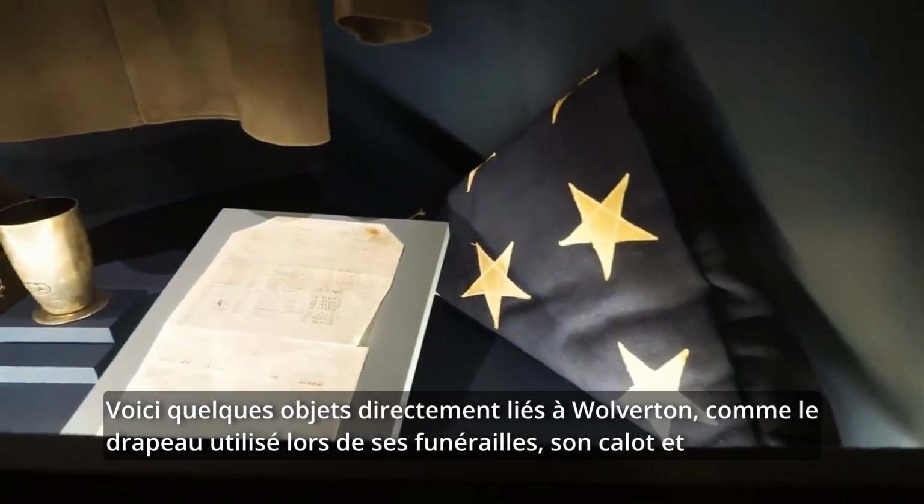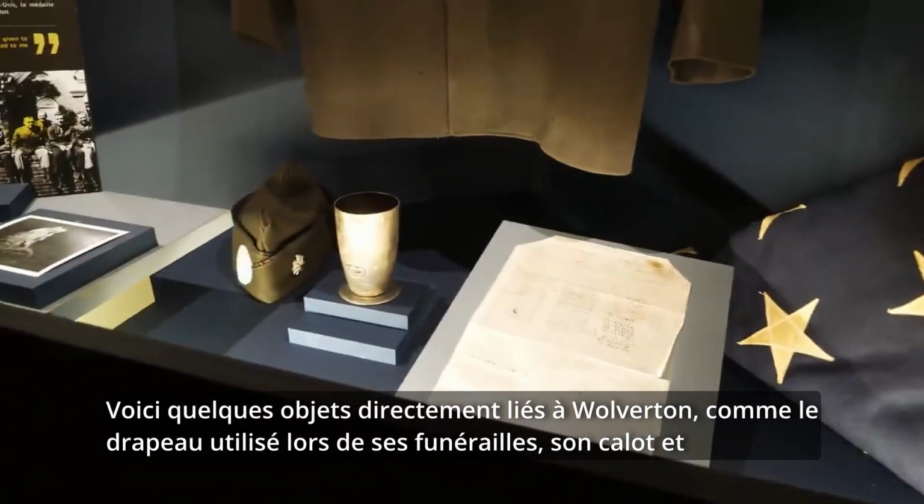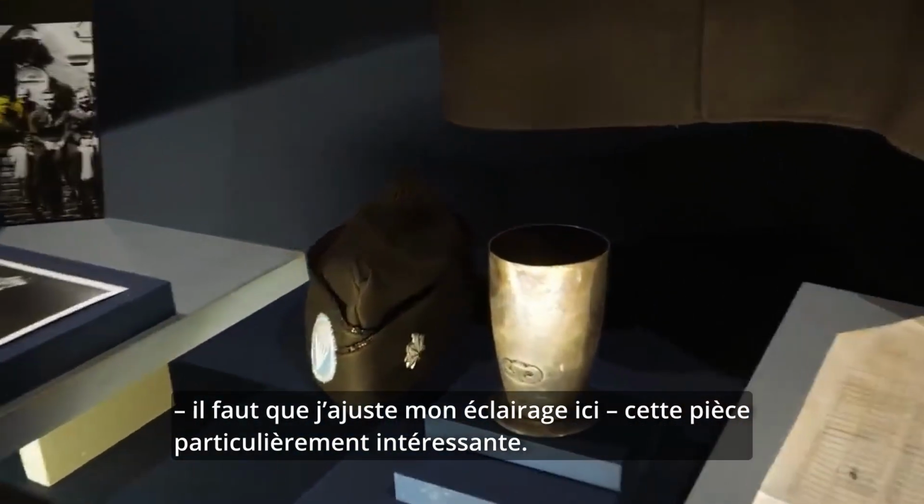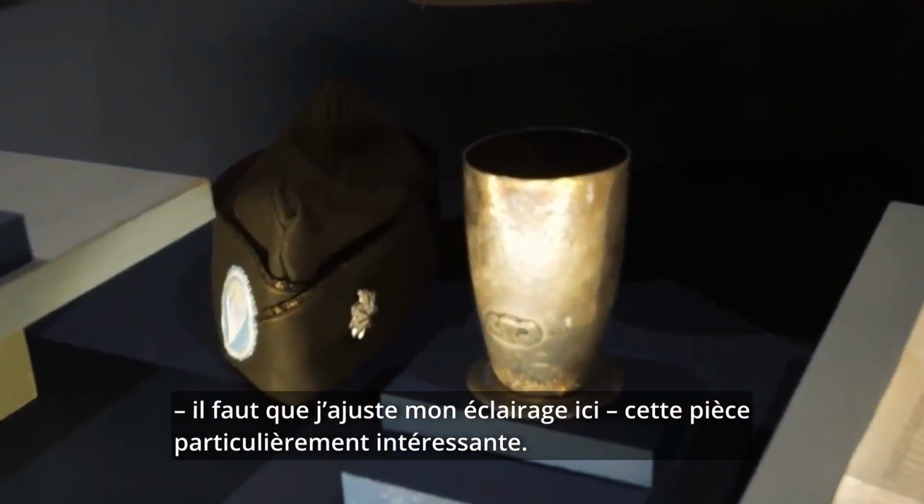Here is his burial flag. They also have his cap back there. And I'm going to have to adjust my lighting here. But this is really interesting.